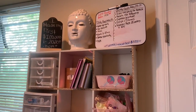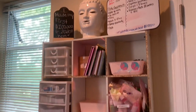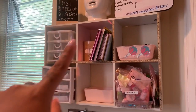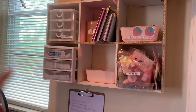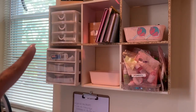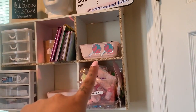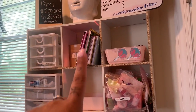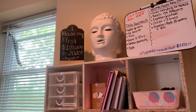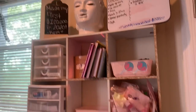I have my little whiteboard with my weekly goals and my daily goals, and the last invoice printed. I just have a few things up there. And in the shelves, we have two little storage thingies. I don't know what they're called. Storage drawers, small storage drawers, with just random things like flavoring oils and candy to put in some orders, stuff like that. And then right here I have my flavoring oils from Get Suckered. I have my planners and some of my planner and journals that I write in, and my chalk for my little board up there. Manifesting my first $100,000.